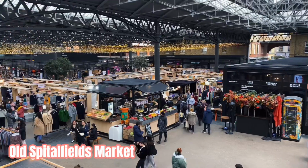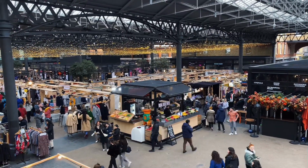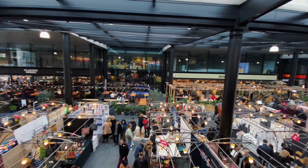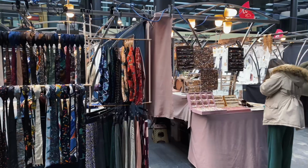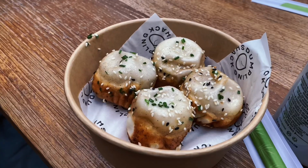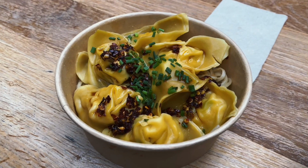Number 11. Old Spitalfields Market. When you are in Shoreditch, you need to check out the Old Spitalfields Market, a vintage market with great handcrafted goods, vintage clothes, and the most authentic Chinese street food.